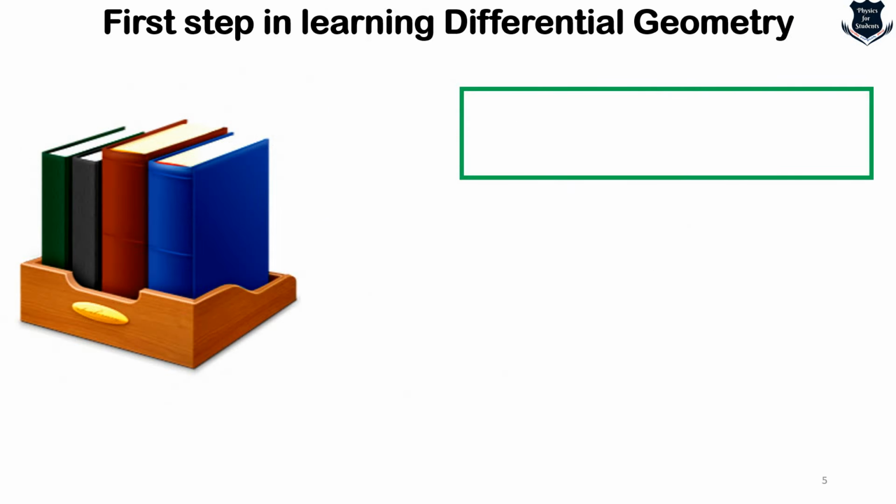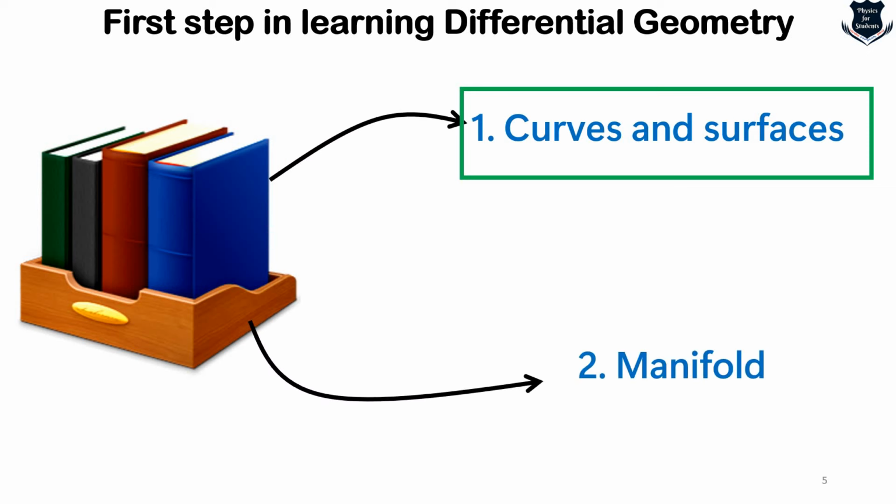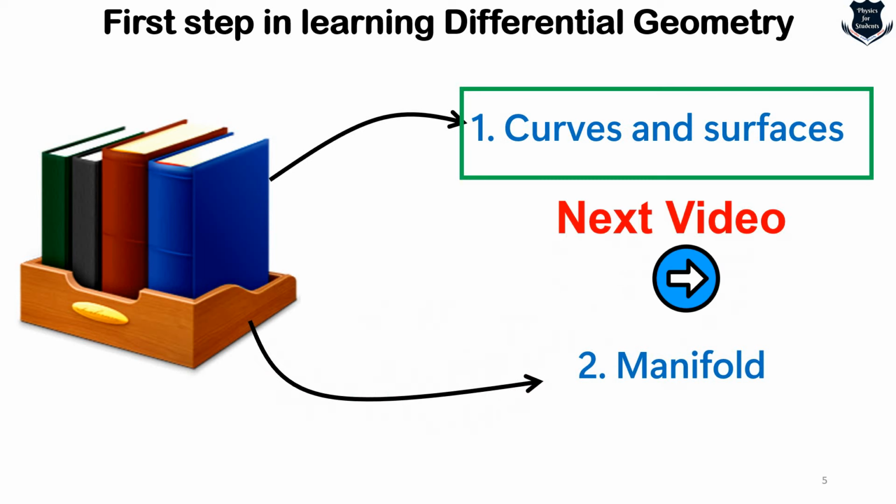So we paused our video in this part of our learning: differential geometry can be started either using curves and surfaces, or we can use manifolds. And I told in the first video that we will establish why we start with curves and surfaces and not with manifolds, and this is where we stopped. So we will start today's video from here, on why we are learning curves and surfaces, and I will show you the logic and justification behind that, and then we will go ahead into the core part of the learning.